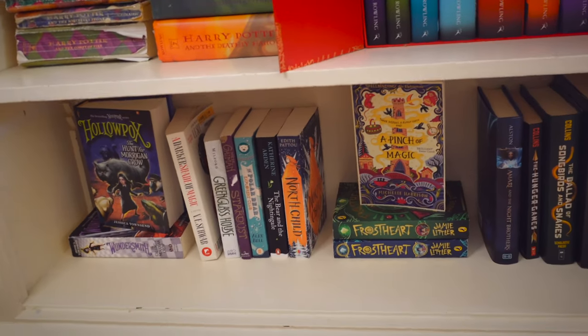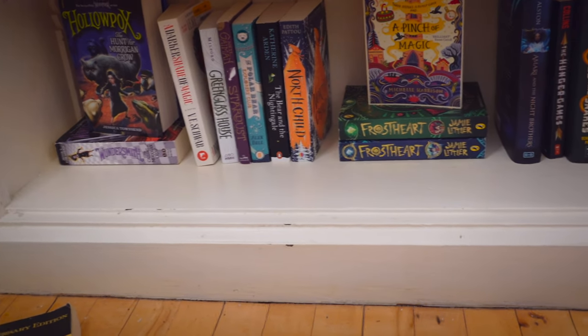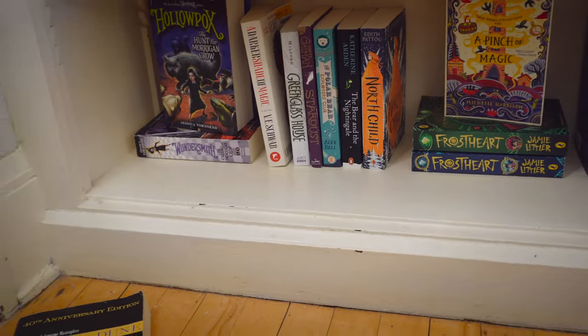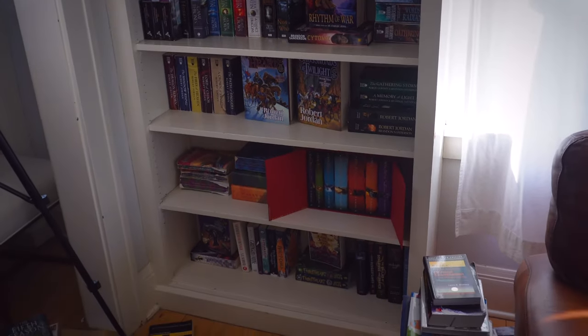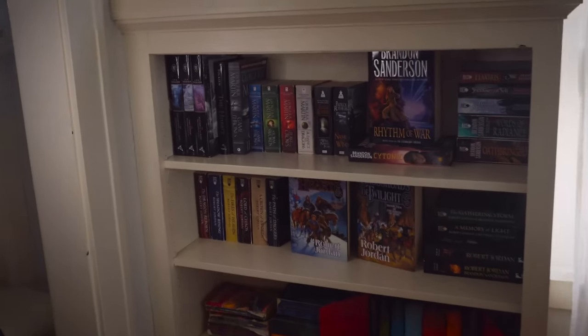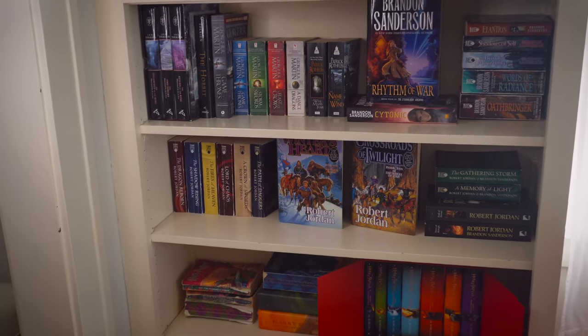And then I have my middle grade shelf. Not all of these are middle grade, but I wanted to do kind of like middle grade fantasy, YA fantasy stuff down here. And I did display some covers that I really love. So I really, really like how this shelf turned out. I think it's really nice and it definitely encapsulates how we like to read. So really love how that turned out.